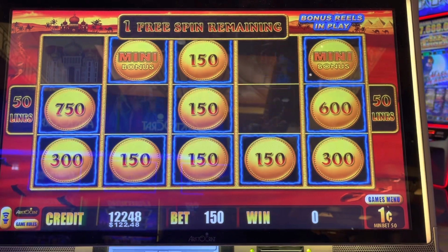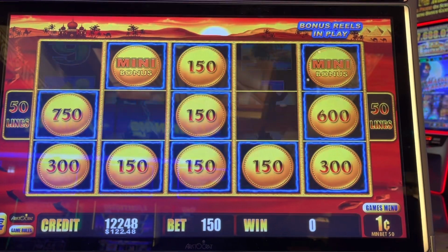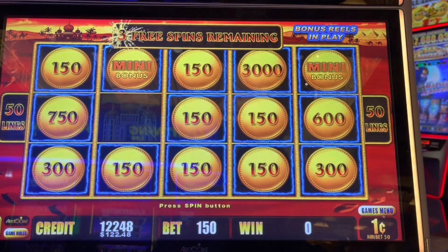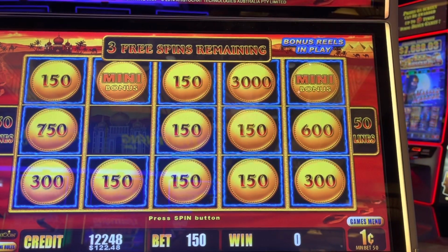$30 ball would be nice. Floating around everywhere out there. Okay, gotta save it now. Come on, save it. There we go. Land it, baby. There's a 30. Alright, guys. The fourth time, guys. We gotta get it, right?